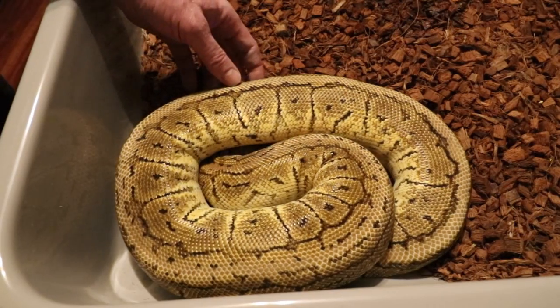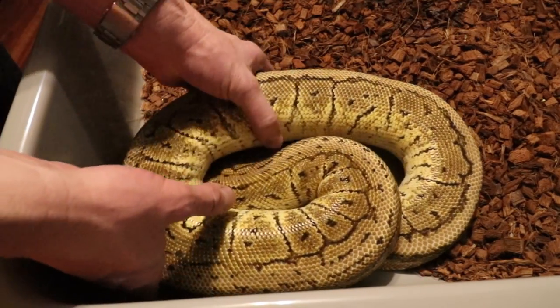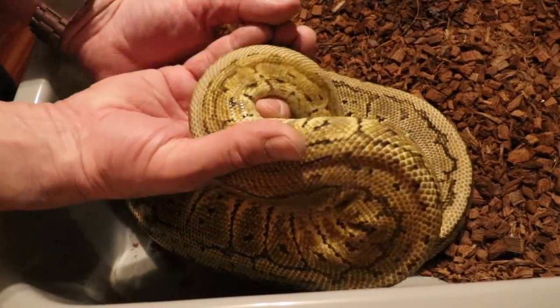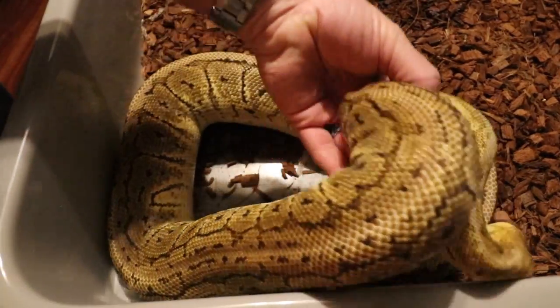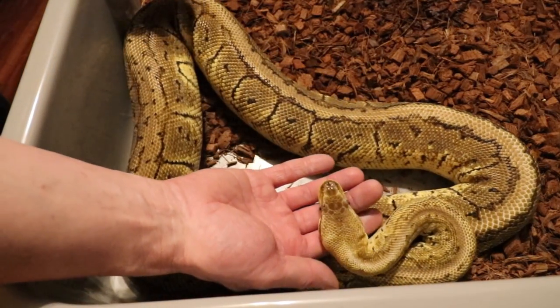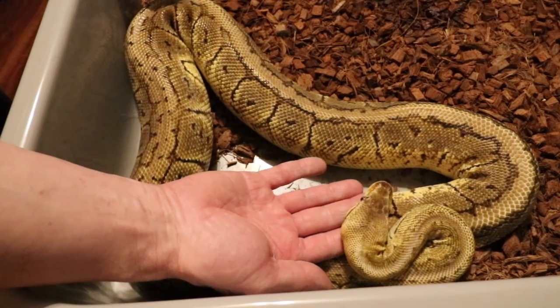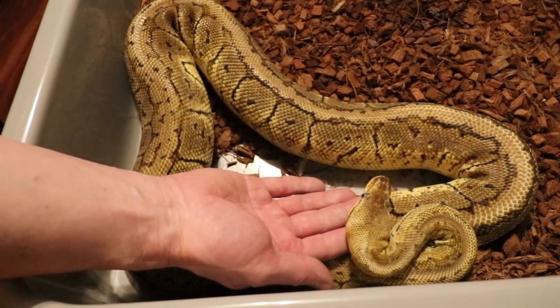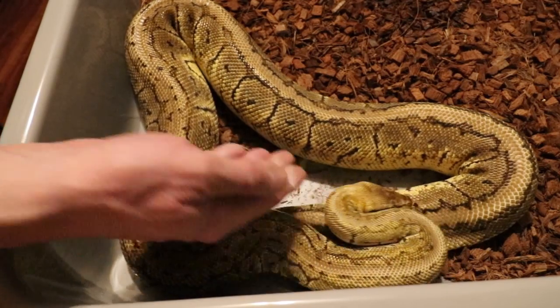I paired this one up with my pastel Desert Ghost male. So this is like my second shot at trying. This one's kind of a little bit skittish. I really wanted to show you the head. Look at how big the head is on that thing. It's really, really a big-headed ball python. It's almost like maybe she's mixed with something besides ball python. I don't know. But she is really interesting.